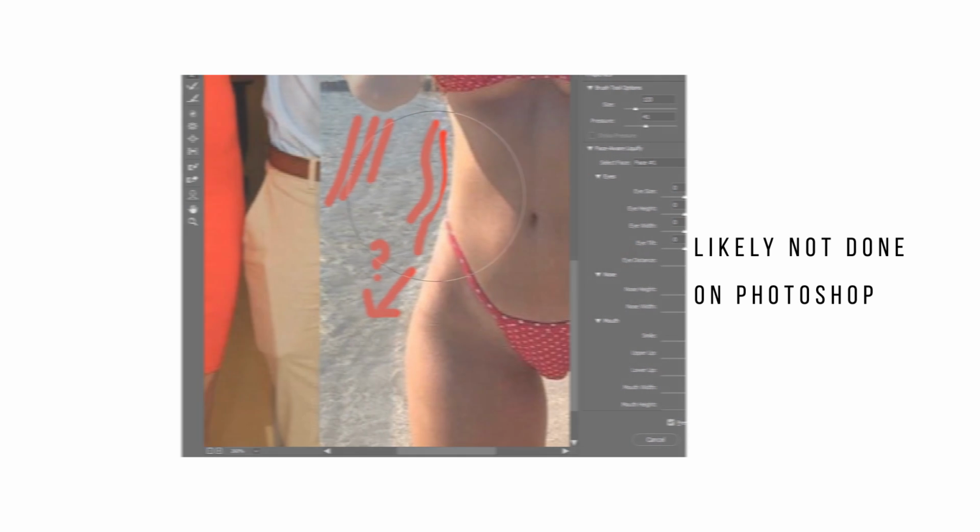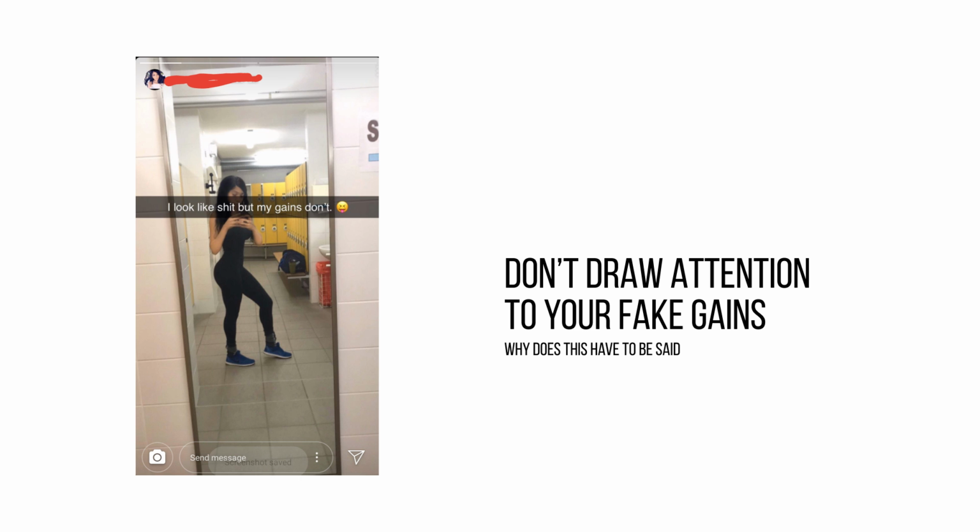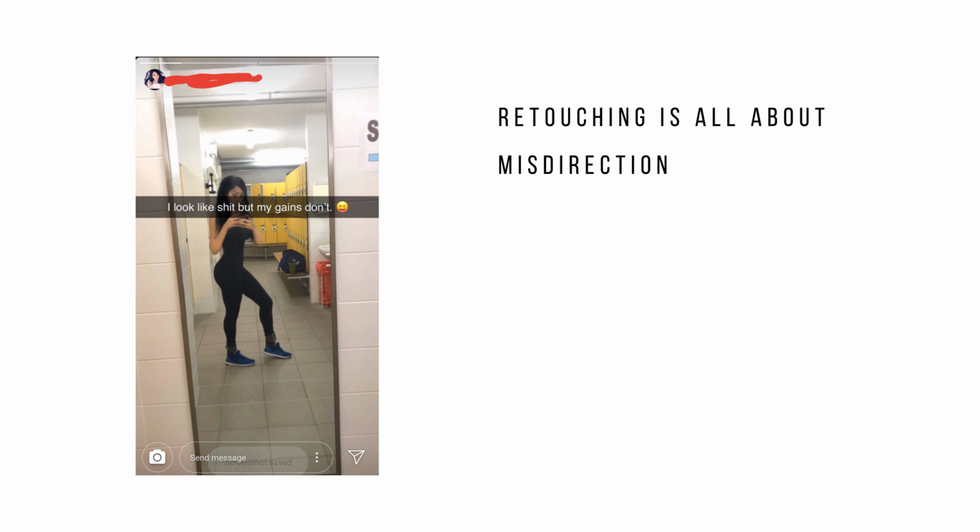Alright, see this next one? I wouldn't have called it out if it weren't for that extra cockiness. Look, if you're going to edit yourself, that's fine, but for the love of all things holy, be subtle about it, and definitely do not draw attention to it. Even the best in the industry, and I mean working for the top modeling agencies, admit that they can never do a perfect job in their edits, because they're limited by the pixels of their computer and not their own eyes. It's all about misdirection and praying that they don't notice.